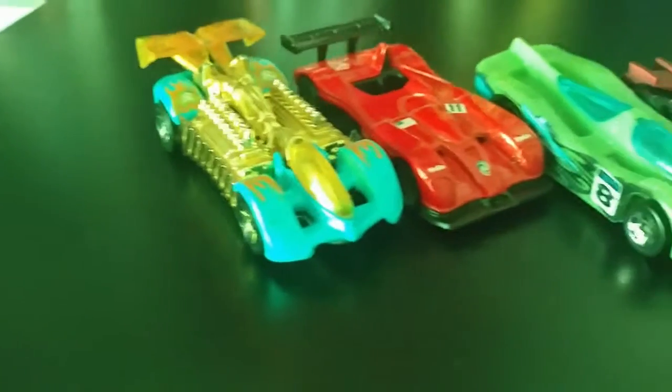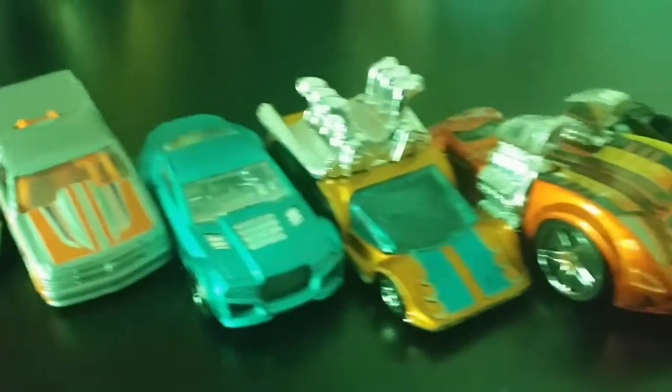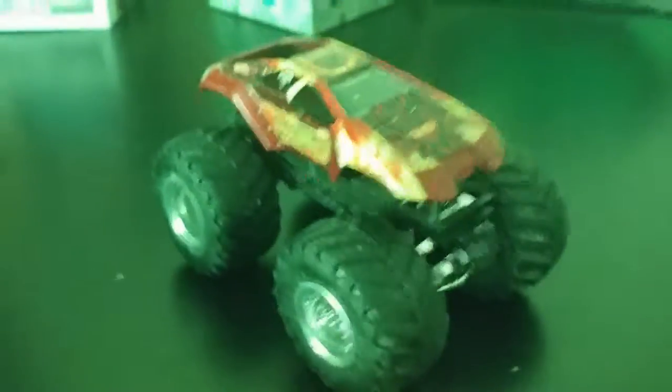So, I'll do one last overview of them all. So, here we go. Yellow ones, red ones, oranges, gold, and then monster truck. So, that's all for that. Yeah, and they are what they are. And it is what it is. I mean, I got all these different Hot Wheel models, and most of them are pretty cool.